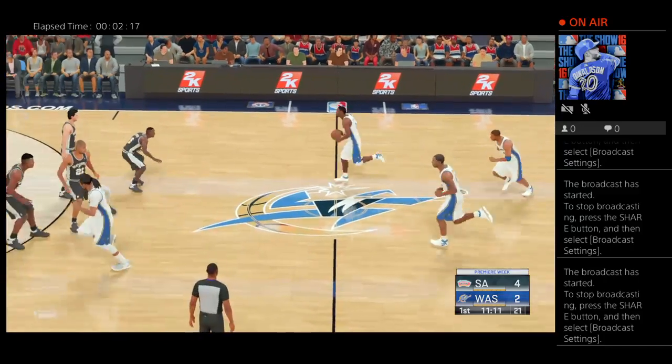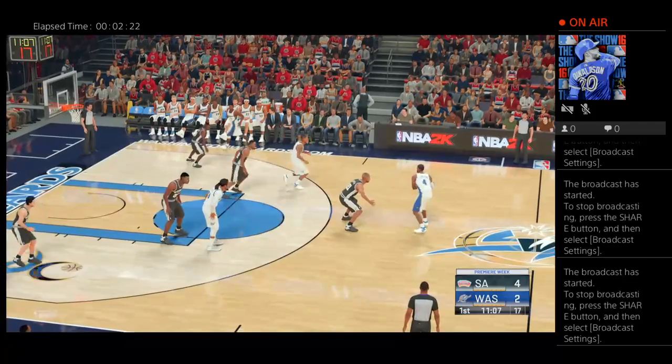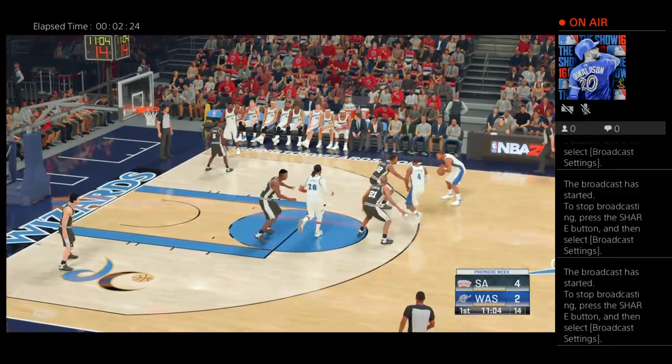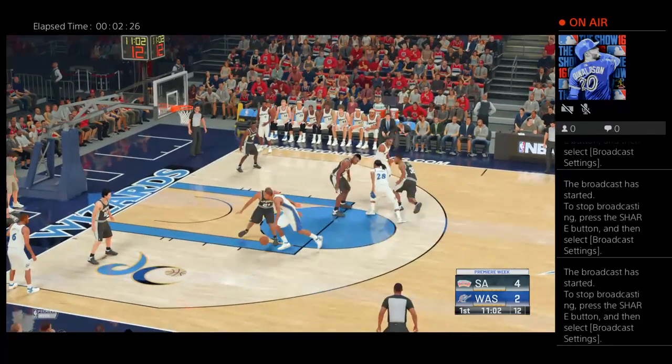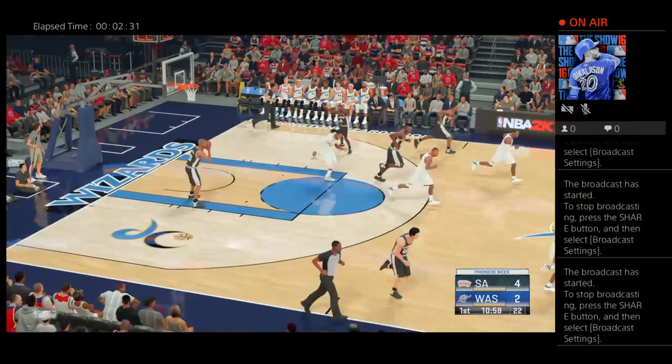Now here's Arenas. Dishes to Jamison. Butler deciding where to go with it. Puts the move on. Oh, and he blocks it off the glass. Wow.